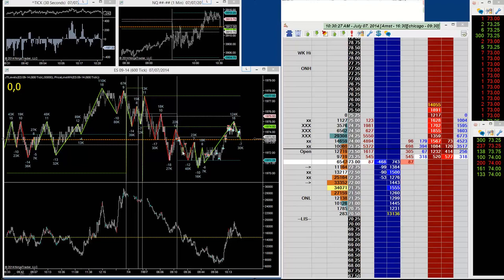Now, what's also worth noting is that we poked down through this blue line. This is the overnight low, and we couldn't hold that. We popped up through the lower extreme of Friday's range. Now, Friday was a half day. These two green lines of Friday's range, you can see it's a very, very small range. And then we rolled over.